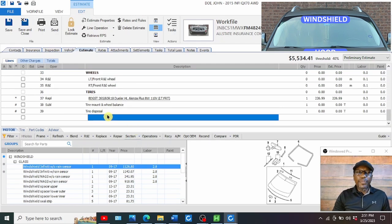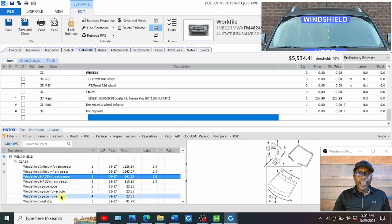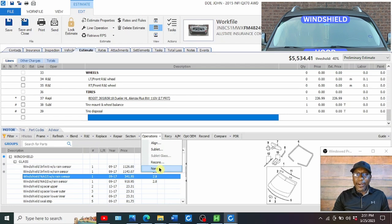And if we want to put a NAGS glass in, let's click on NAGS glass. Click on NAGS, which is going to be like a safelite glass or aftermarket glass. If you want to put that in your estimate, you highlight it, then you go over to operations. And then you click on sublet glass, which our sublet glass is grayed out. But you would click on sublet glass, okay? But it's grayed out right now.